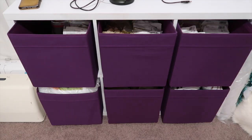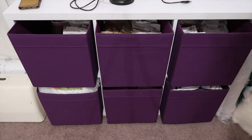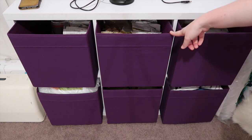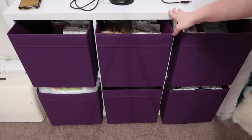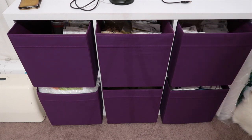Okay, so the set of 6 has been completely filled with patterns, and I had 1 box spare, so that's full of stuffing. And I really like this setup, so yeah, I'm excited. So next will be wigs, but I realized that I need to get more boxes like this. And the other thing is that these boxes, which aren't from IKEA, I think they're from Kmart or Target or something, are shallower than the IKEA kallax, so the boxes don't fit properly.